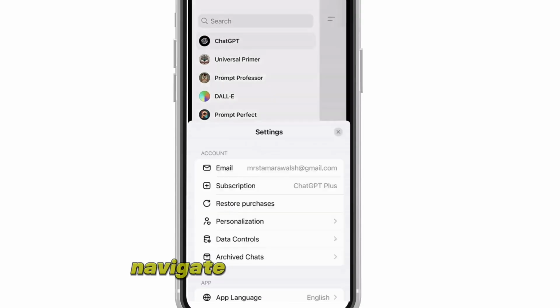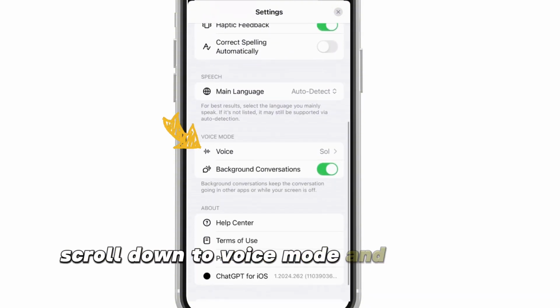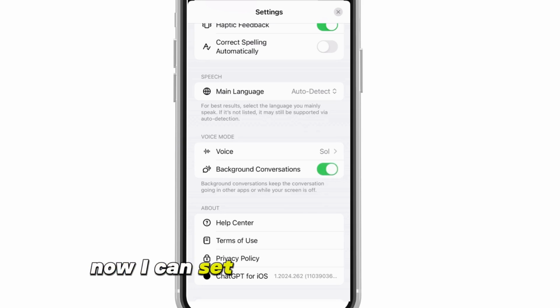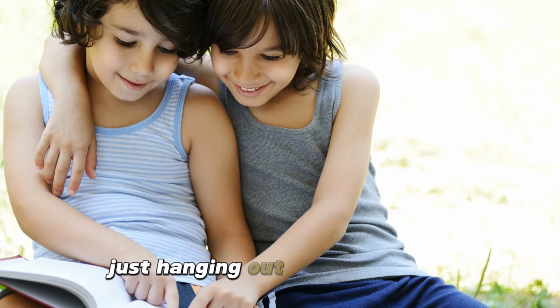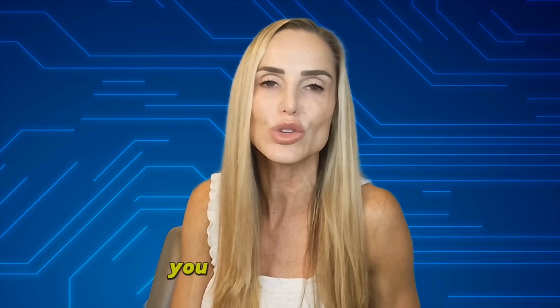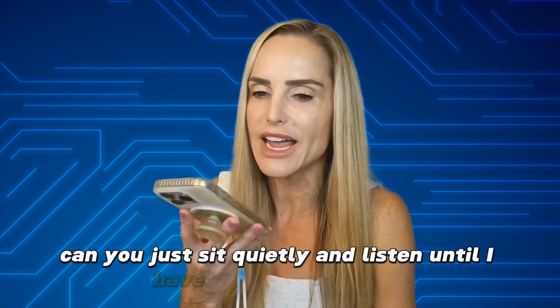To turn it on, navigate to ChatGPT's settings, scroll down to voice mode, and toggle on background conversations. Now I can set it next to me and say, I'm going to read this book for school. Can you sit quietly until I have a question? Think of it as your personal reading buddy, just hanging out, waiting to help. Then when you come across something that you don't understand, you can just ask.